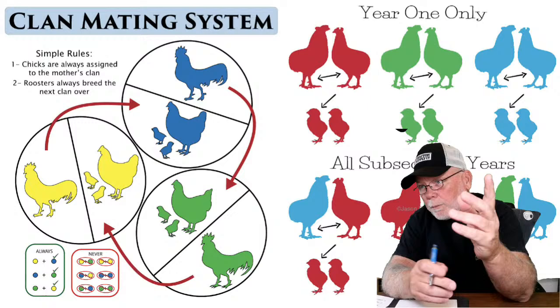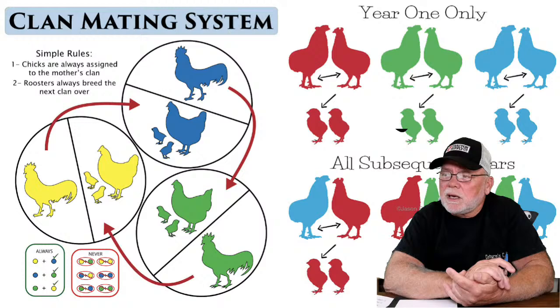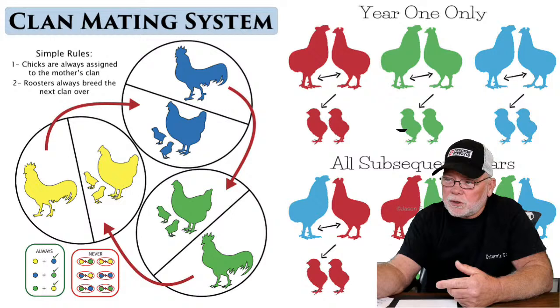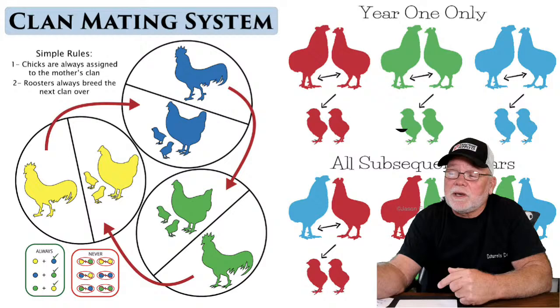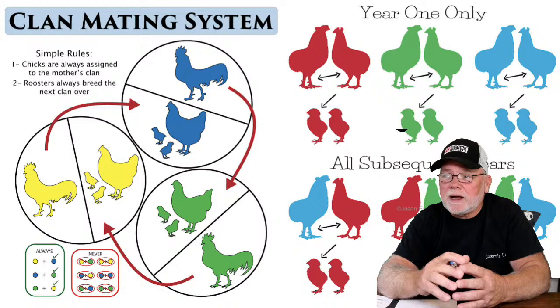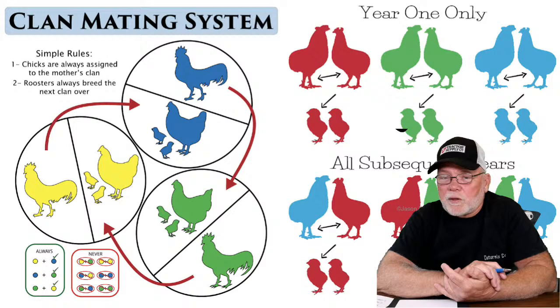But there is a system that a lot of people recommend. It's called the clan mating system, or the spiral breeding program. Basically what you're doing is taking your roosters from one group and breeding them to the hens of another group. Like here, you've got the blue hen moving into the green group, green hen moving into the yellow group, green rooster moving into the yellow group, and then yellow rooster moving into the blue group. That will keep your gene pool diversified. I think I read that you can go 20 plus generations using this spiral breeding program before you really need to start thinking about bringing in new blood.